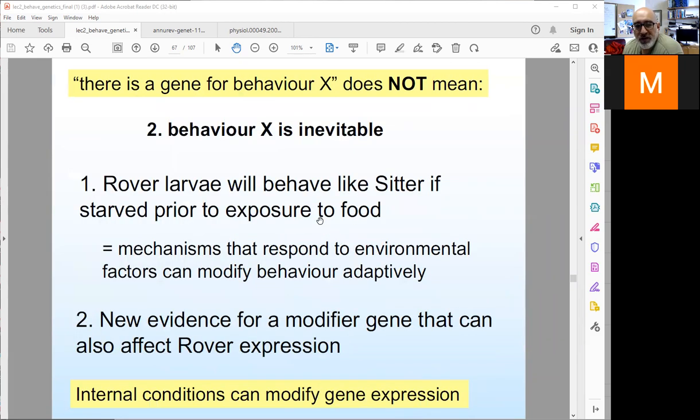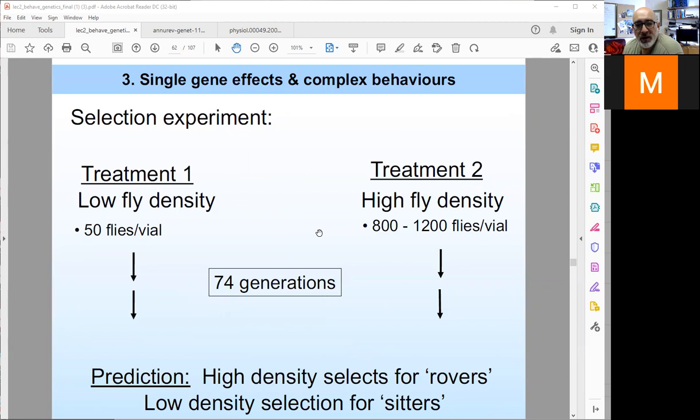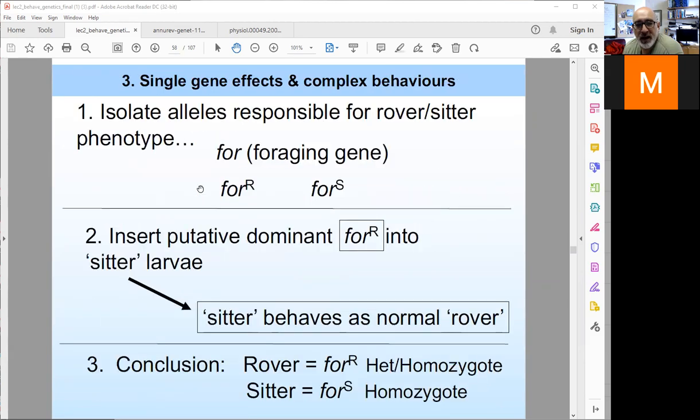And so this is in part driven by the presence of a gene. And this gene, let me just go back here if I can find it. Yeah, so the gene is this one. It's the FOR gene, short for foraging. And this is a specific gene that, in the case of fruit flies, has two alleles, one called rover and one called sitter. And the genetics behind it seems to follow Mendelian rules: rovers tend to be heterozygous and homozygous. That is, the rover allele for the foraging gene is dominant over the sitter allele for that gene.